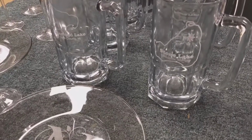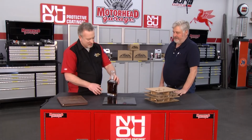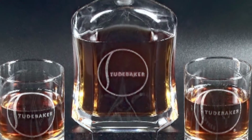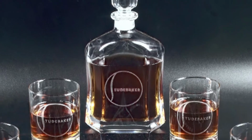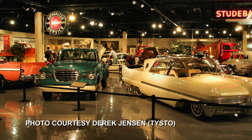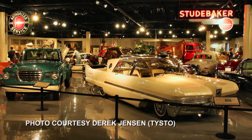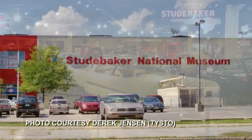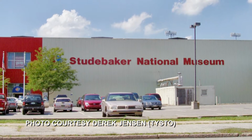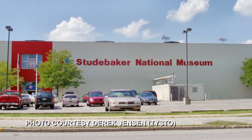Now, we mentioned you're an automotive guy. This decanter started out as just a decanter, but check that out. Tell me your story about Studebaker there. Well, we're located in Southwest Michigan, which is right next to South Bend, and South Bend has a lot of automotive history that probably a lot of people aren't aware of, but Studebaker was based in South Bend. So I went ahead and contacted the Studebaker National Museum, and I asked permission to use their logo to do this project. And where's it going to go from here? Are you going to work with them further?